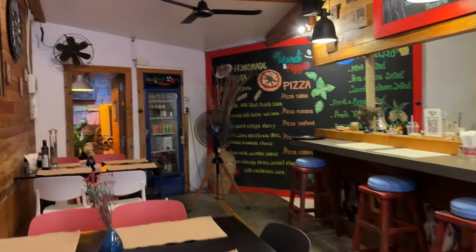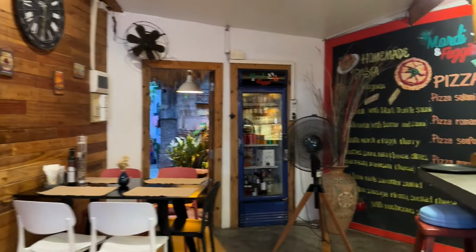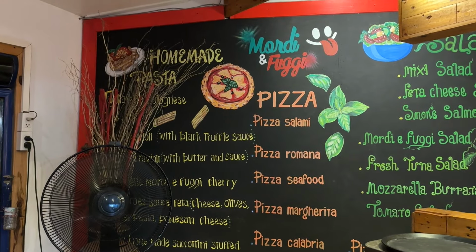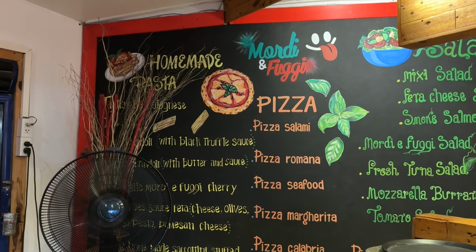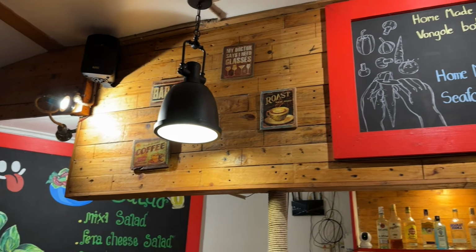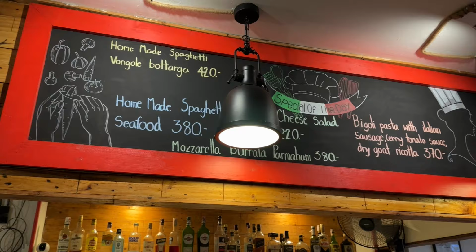Now we're gonna have some Italian food for dinner. I remember coming to this Italian restaurant about 5 years ago. And we remember their food was incredible. If you guys are on Koh Chang, definitely check this place out because they make homemade pasta and their pizzas are incredible. I'm not sure about now, but I'll keep you guys updated. And they also make homemade desserts as well, which is a plus. But yeah, this is a very cute little restaurant.